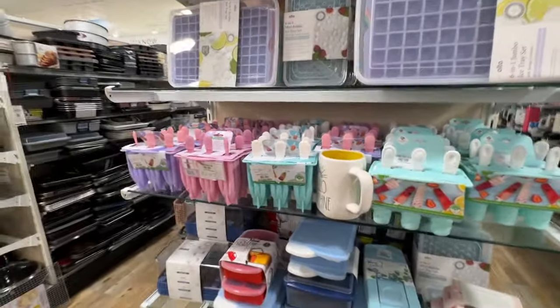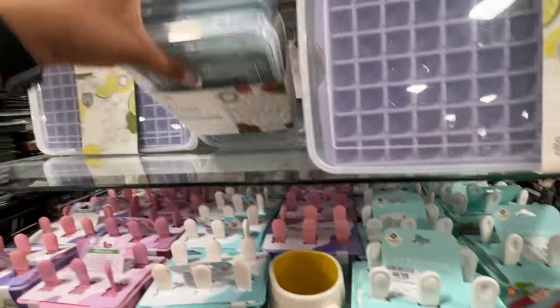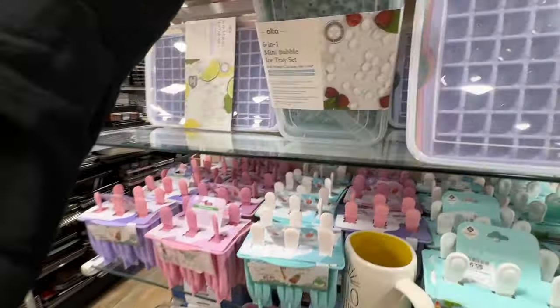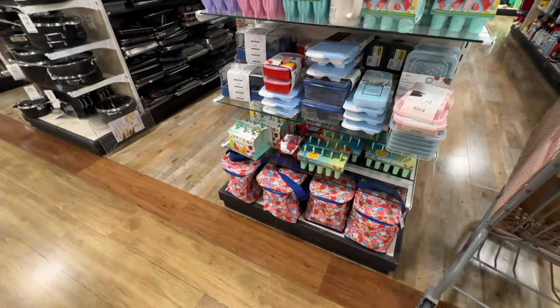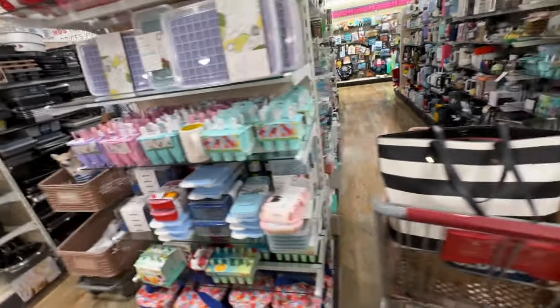This is so adorable. Oh, my gosh. Mini bubble. That's a mini bubble one. I almost ordered an average size one, a regular size one on Amazon, but we don't need it.